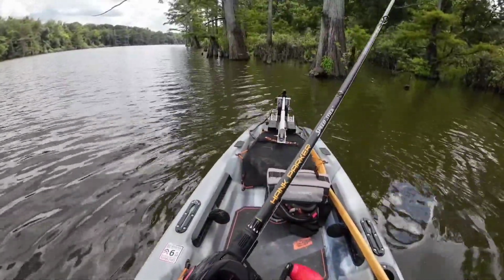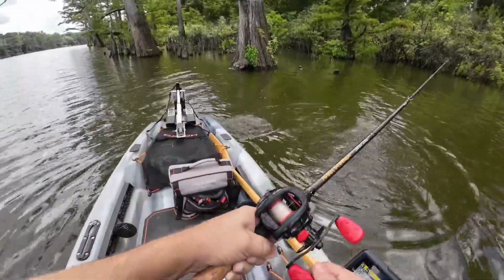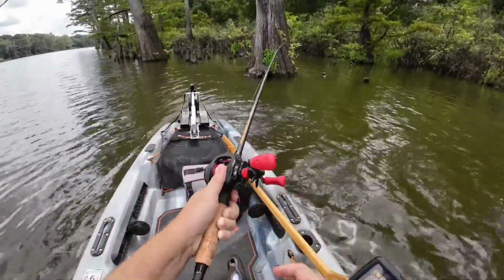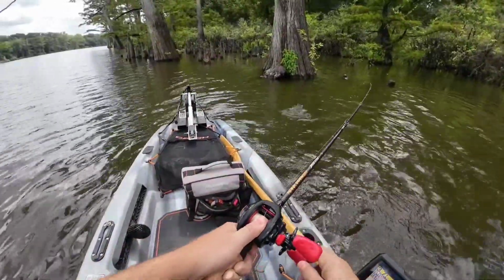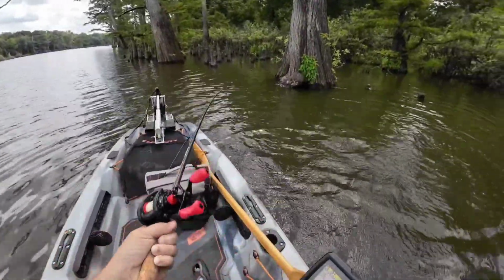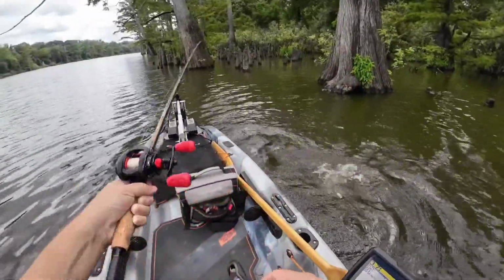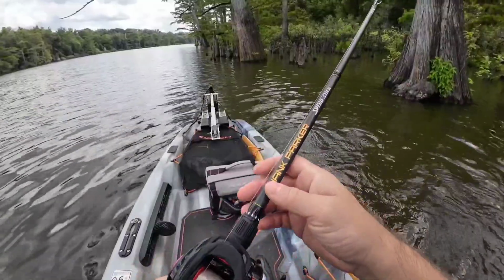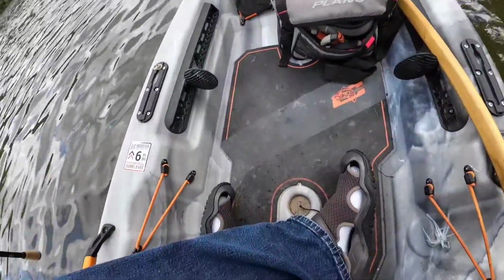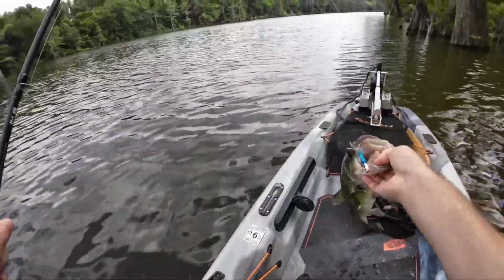Whoop, there we go. Pretty nice one there, as long as he stays hooked up. It's definitely been a challenge today to get them to stay hooked up. Man, that's a nice one here. Put up a good fight for sure. He's trying his best to throw that hook. Come on, buddy. Trying to keep him pinned down. Come on, get him up here. Right there in the top lip. I think it'll stay in. Come on, buddy. There we go. Got him in the kayak.